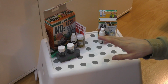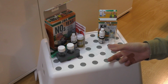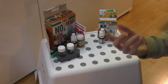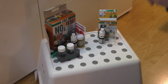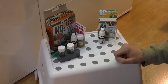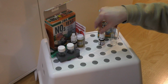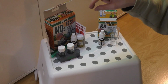Then we have two tests by JBL. The KH I got pretty early on, at the point when I realized that the KH value that I got from the local fish store showed almost zero, and the strip test was showing whatever. And then I needed to start to monitor the KH more precisely. This is an easy one, just put some water in here and then you drop drops until it changes color from blue to yellowish.